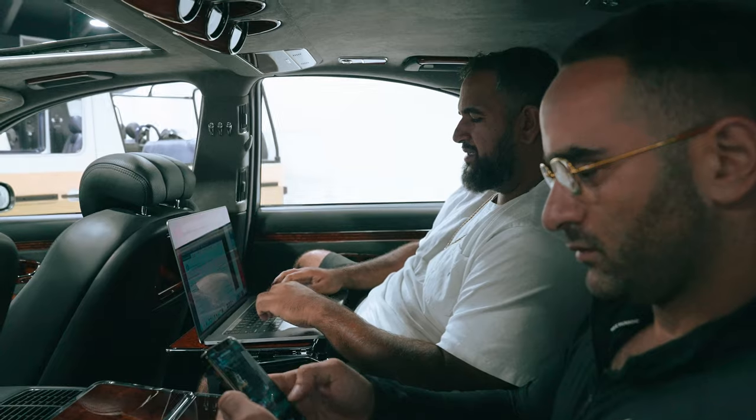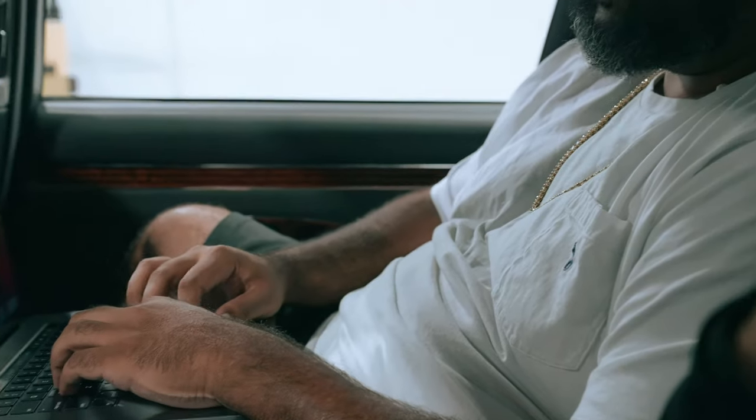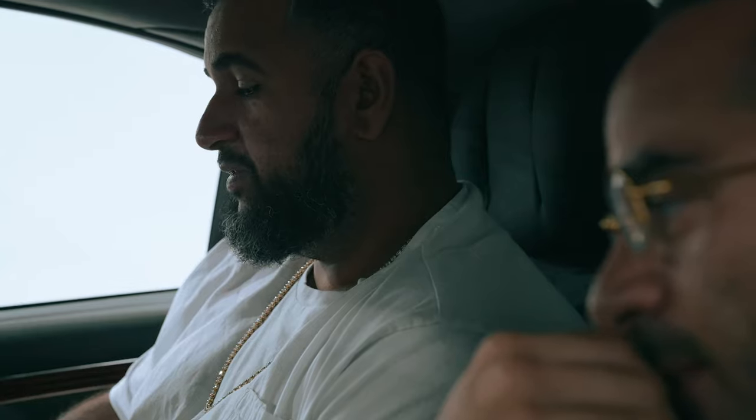There's a 1994 S600 in Canada. Which one is that for? Yes, the big car. So we have to contact the DMV in New York to see if you ever really owned that car. Do freedom of information requests.